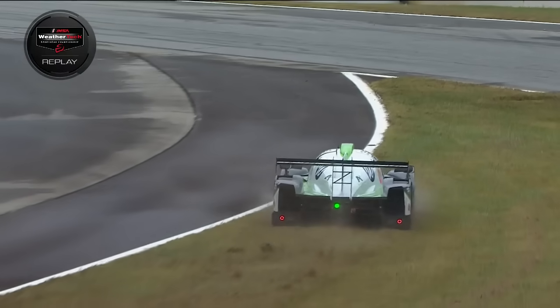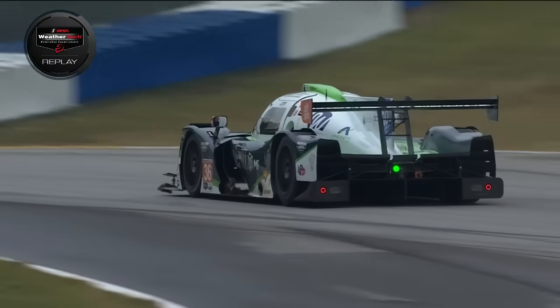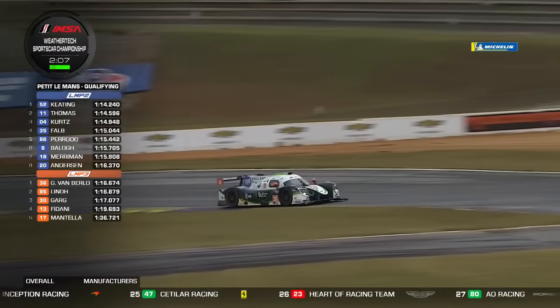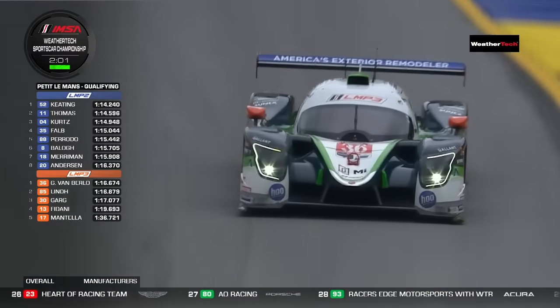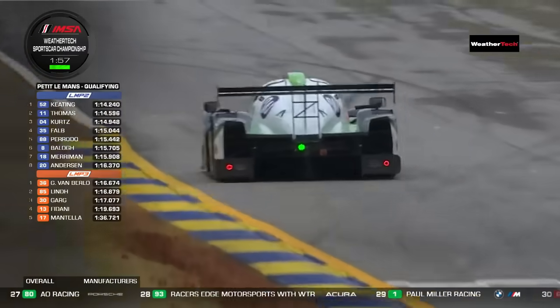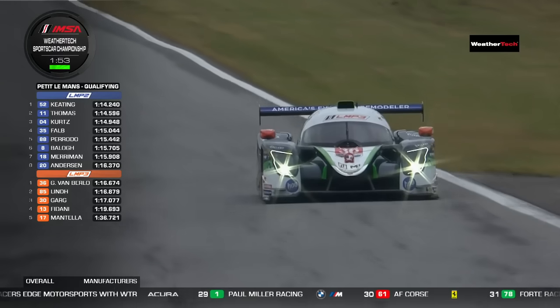Ooh, yikes. Oh, that's a replay. That was a very odd one from Glenn Van Berlo, because I thought he got round the corner. I think he did as well. Yeah, we've all done that in the sims. Just couldn't get the front end to turn. He's not come back in. He's dropped a little bit of bodywork. I think one of the rear lights popped out. No, it's still there. So he goes across the line, getting a bit of porpoising going down the front straight.